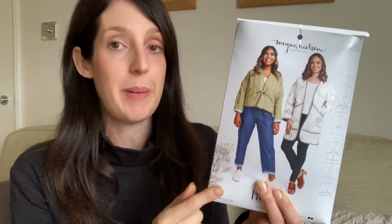And I really fancy making this version here, the sort of cropped boxy fit version with a collar band around the front. And I really loved actually the fabric used that this model's wearing in the picture, and I discovered it was Merchant & Mill's cotton jacquard fabric. It looks almost quilted, and there are actually instructions in the pattern if you want to quilt your own fabric, so you can do that.